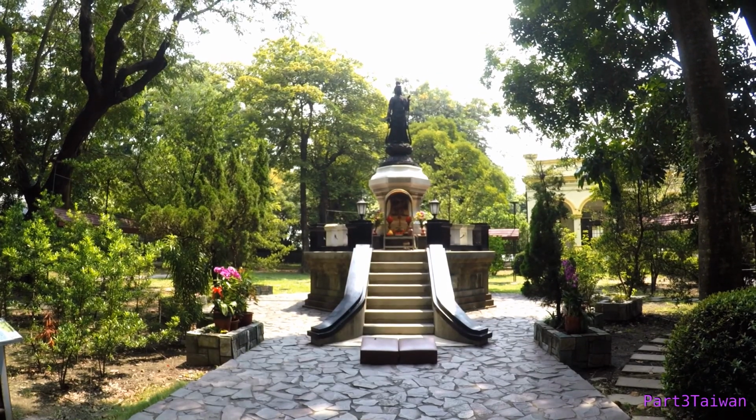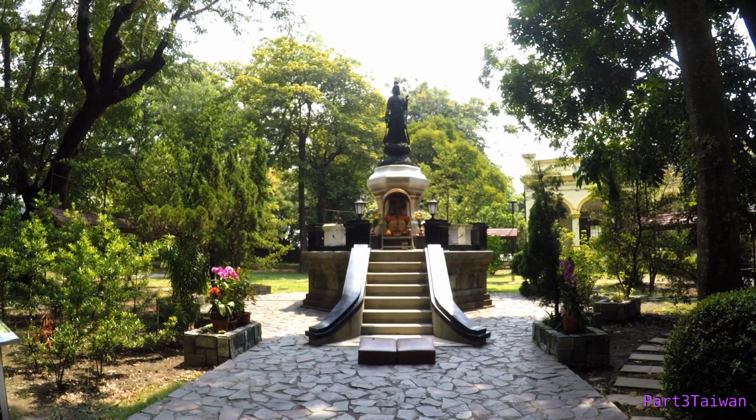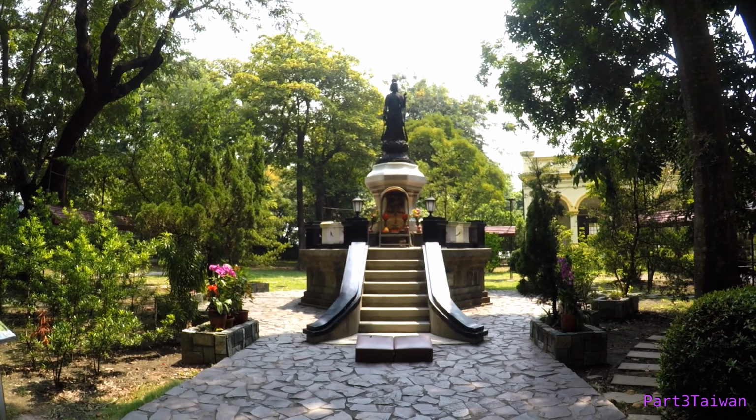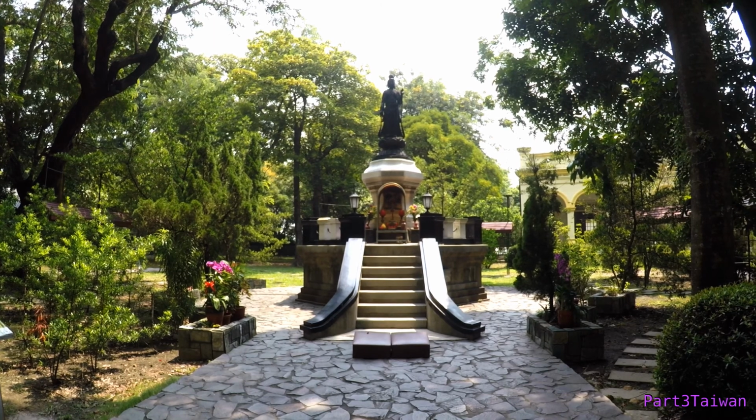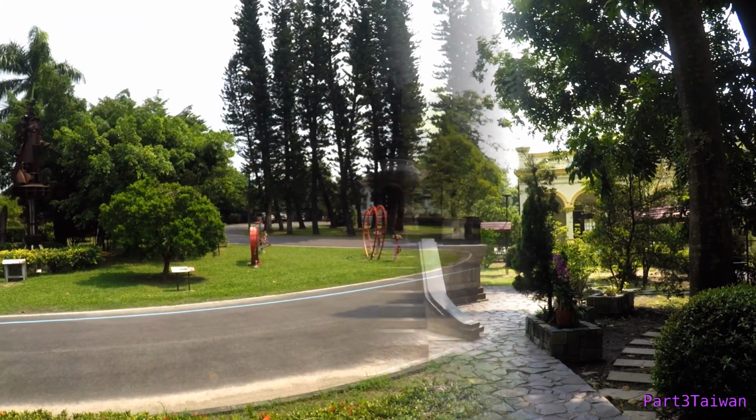Here we have the site's Tianguanyin statue. A lot of people still today come here to pray for various requests and provide many offerings.